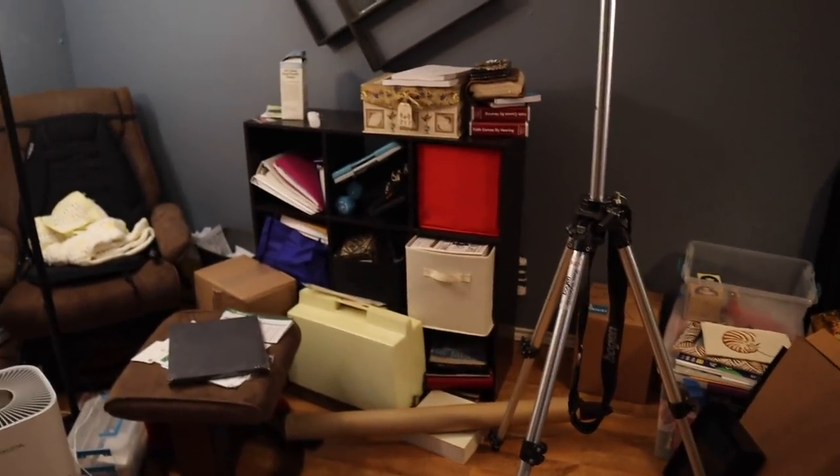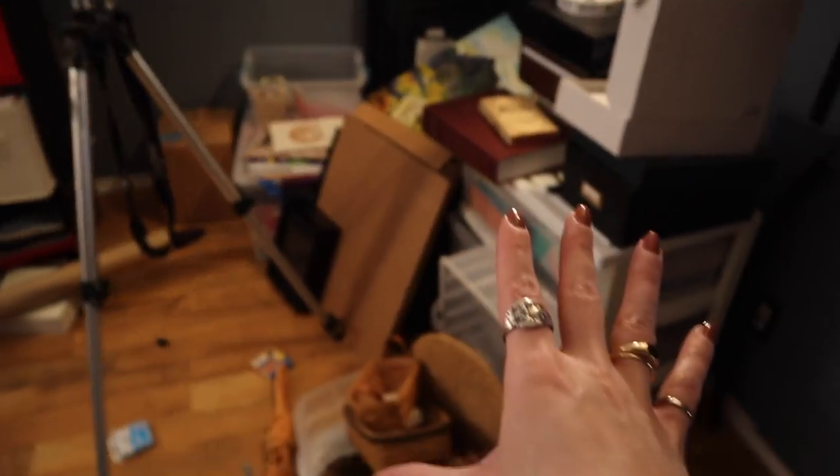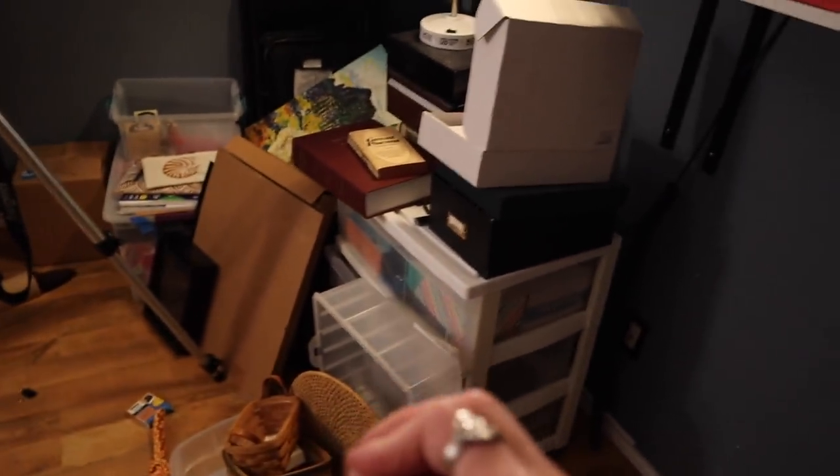That's what I'm trying to say. This was all, I think, my Nana's stuff, so I gotta go through that. And then this has actually been organized. I just don't quite know where to put it yet.